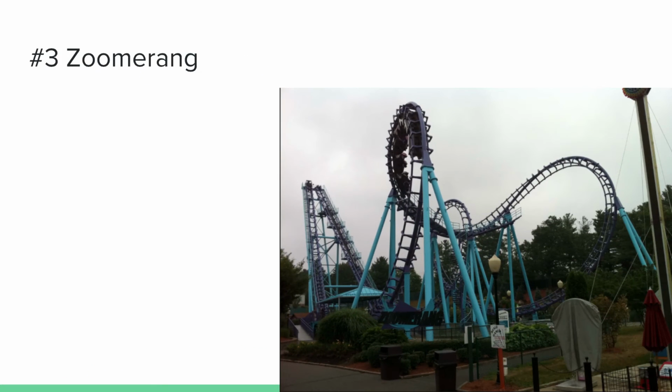Number 3 is the classic boomerang of the park, Zoomerang. These are fun coasters. They are kind of rough sometimes, depending on which boomerang you ride. But I haven't heard any bad things about this boomerang, so that's why it's coming in at number 3. And literally, instead of being called Boomerang, this ride's called Zoomerang, which is kind of weird. But this coaster has your traditional cobra roll, vertical loop, two spikes, and that's all.